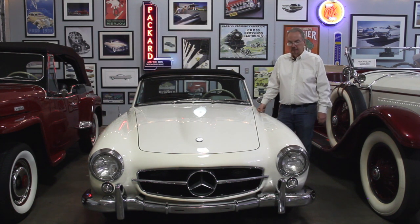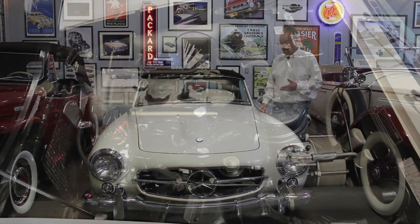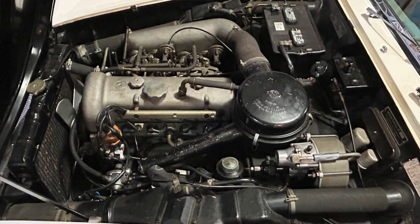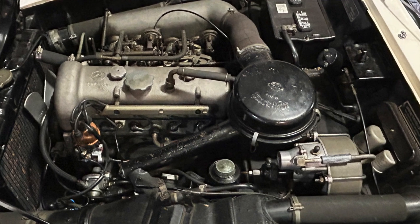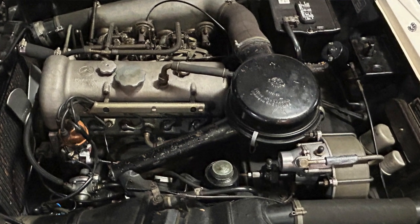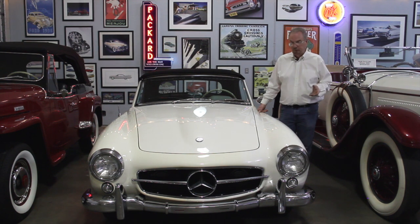The 190s were really a hot rod. They were, of course, not quite as elaborate as the 300 SL, but they held their own. It's an inline four-cylinder, single overhead cam engine, 1,897 cc, and it creates 104 horsepower, which translates to a top speed around 107 miles an hour, which is as fast as you'll probably want to go.